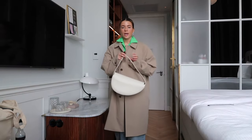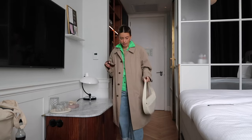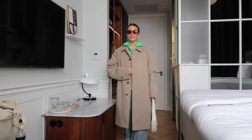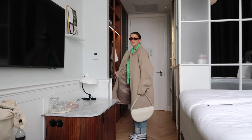And then just taking this Low Classics bag, which I've had for ages. I just quite liked the tones of the outfit. And then these DMY sunnies, and that is the fit for today.